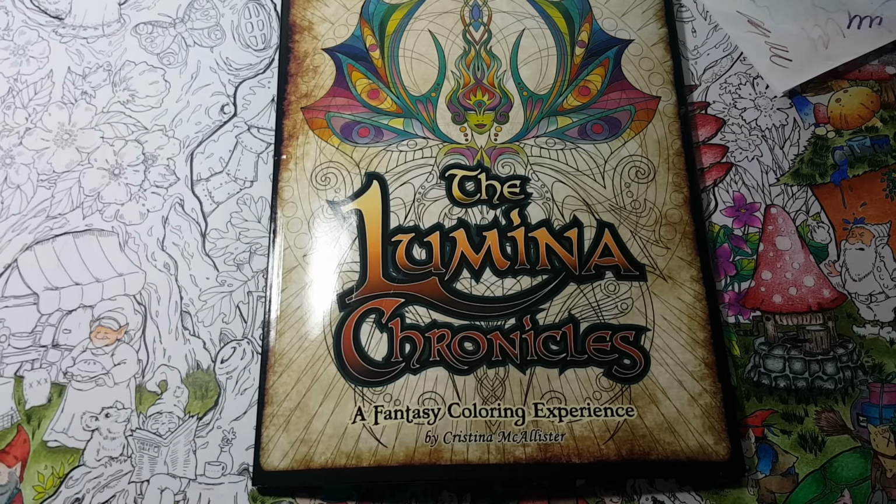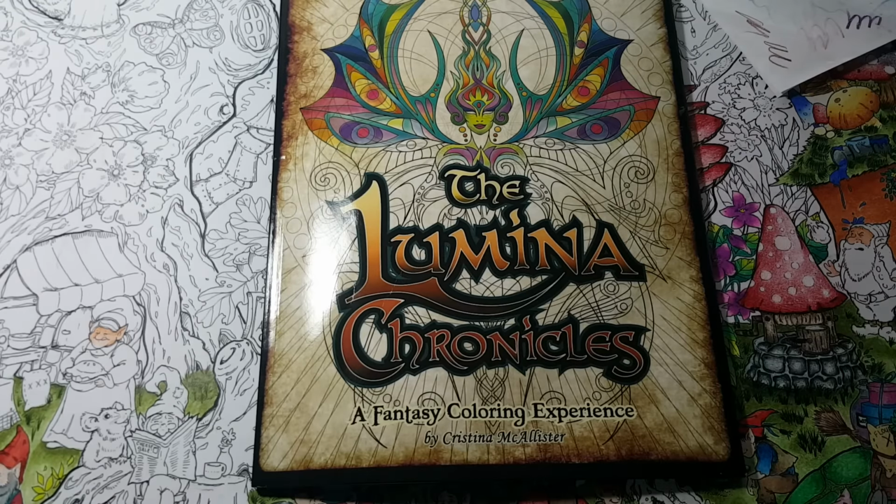This is a book by Christina McAllister, and she has become one of my favorite artists. Her work is very unique, and you can tell she puts a lot of effort into her drawings and her books. And I've got several of them. There's another review on Sacred Hearts that's really worth a look at.